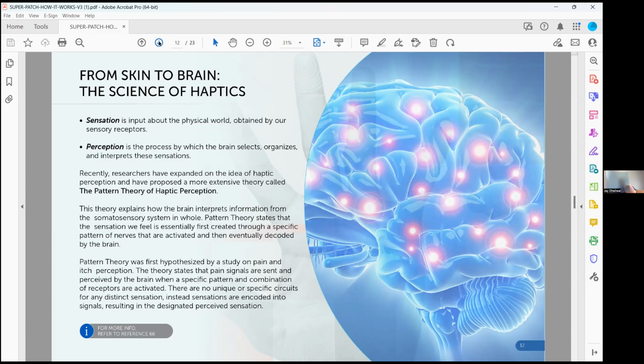If this was the pain patch, this is the defend pad, actually. So that's what we're doing. We are restoring the normative neurological function through skin sensation. And it's not our science that's saying it. This is Nobel Prize winning science. So let me get to that.